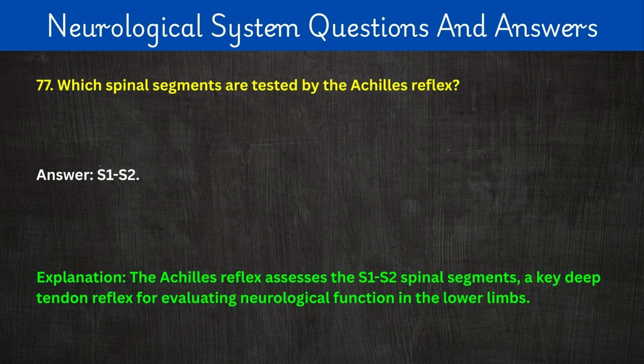77. Which spinal segments are tested by the Achilles reflex? Answer: S1, S2. Explanation: the Achilles reflex assesses the S1, S2 spinal segments, a key deep tendon reflex for evaluating neurological function in the lower limbs.